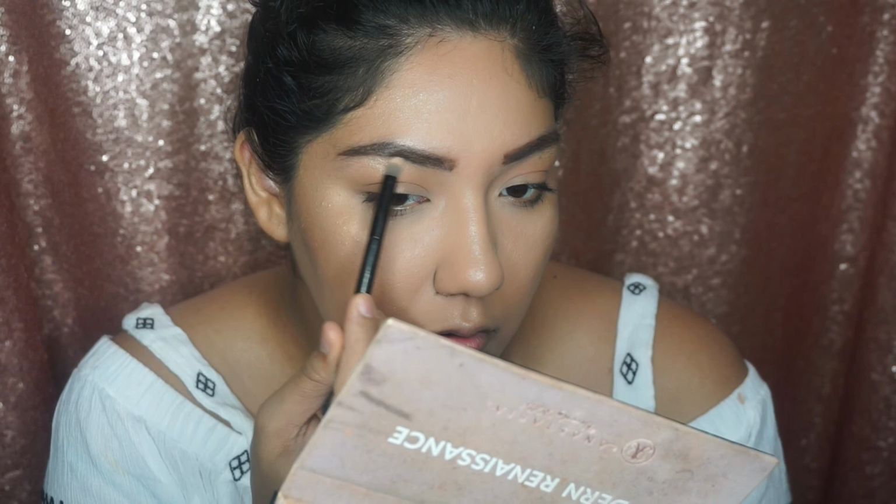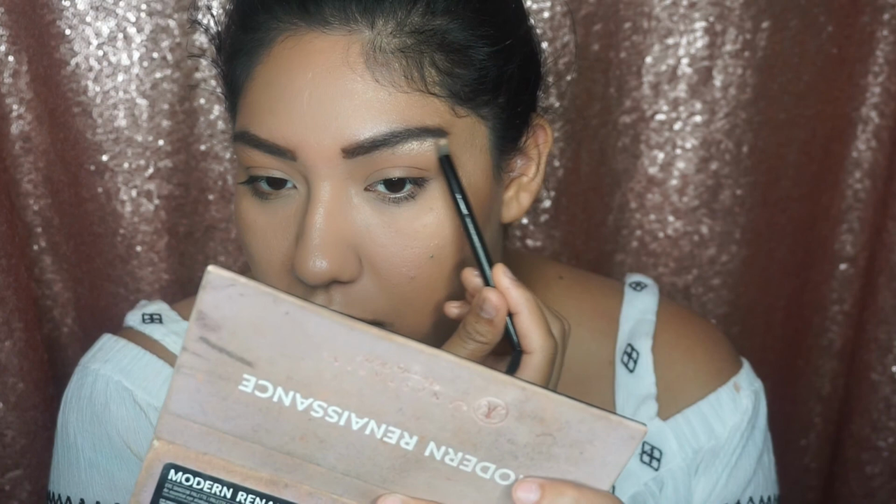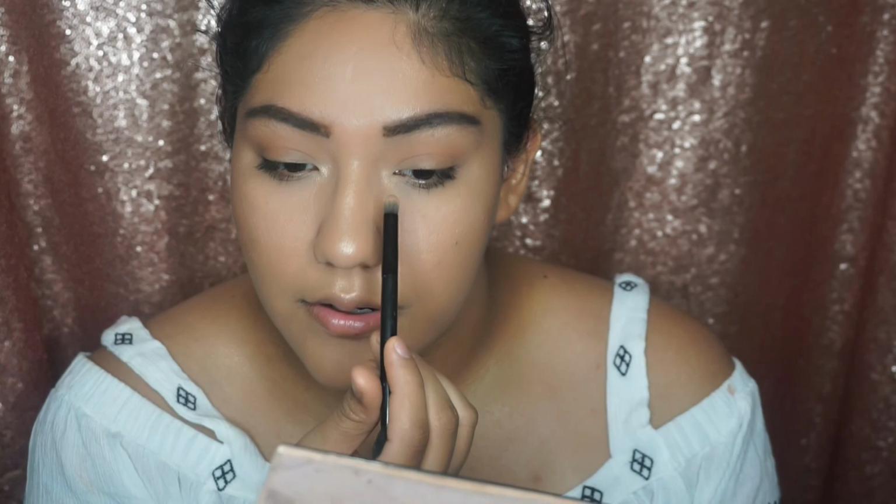Go ahead and now go in with a little bit of the same highlight that I used today, which is the Soul Hollywood, and then put a little bit under my brow bone and on my brow bone, I'm sorry, and on my inner corner. And I always do this when I do this look. Every look, I should say. I mean, just look. Just a little bit there, and then a little bit here.